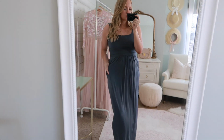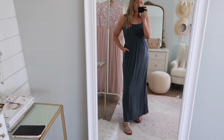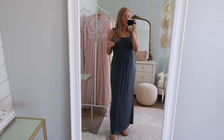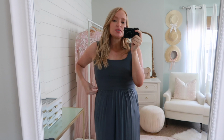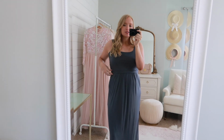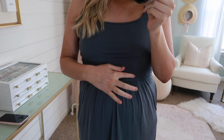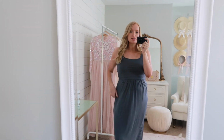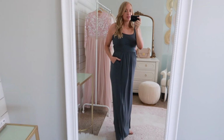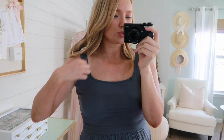Next is this really comfy maxi dress, and I'm not loving it on me with a bump because this drops down. And I would say if you have any hips at all, to definitely size up. I'm just not loving the pocket placement. I do like that the waistband is more defined. It's not like that scrunched look that you typically see with these types of dresses. A size or two up in this to make it work, but it's very comfortable, and I think this came in multiple colors as well.